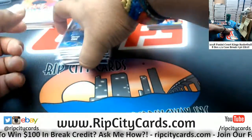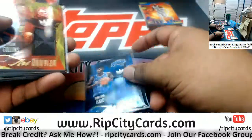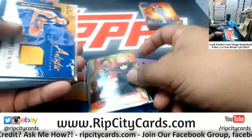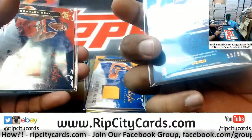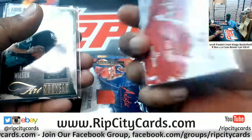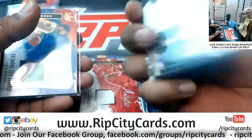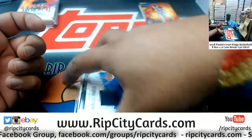Patches, we got Magic Isaac, Hawks Collins, Thompson Warriors 299, Monk Hornets 99, Beal Wizards 299, Ariza Rockets 299, Wilson Bucks, and George of the Thunder to 299.